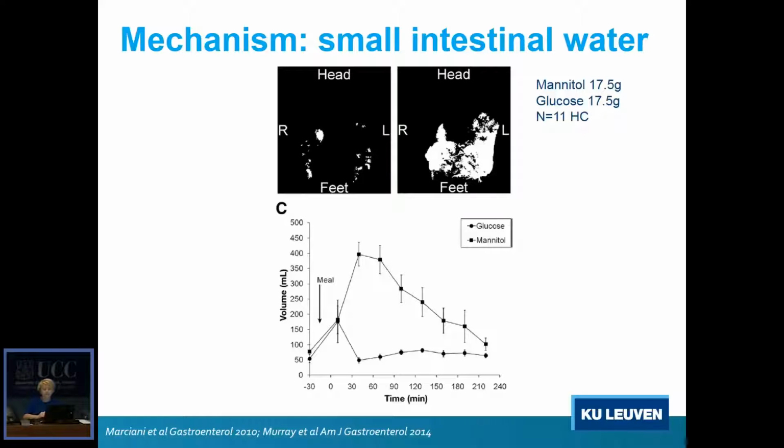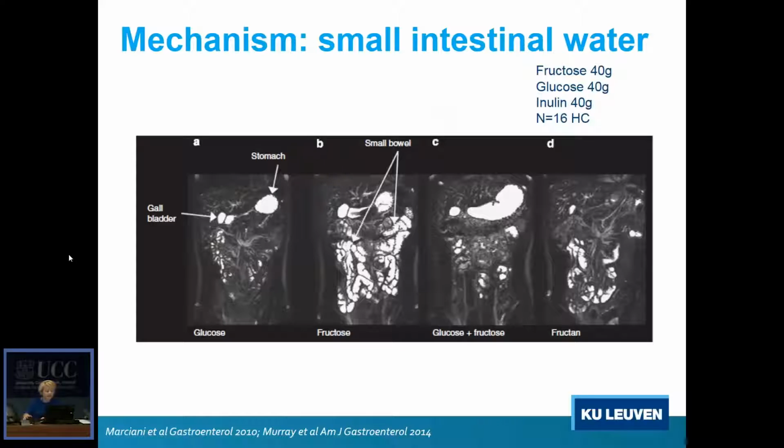There have been quite a number of really nice, elegant studies coming out from the Nottingham group, using small bowel MRI to show us the osmotic activity of these FODMAPs as well. This first study, which was published in 2010, showed us that mannitol can rapidly increase the amount of small bowel intestinal water. Then another study, published by the same group in 2014, further showed us that fructose, being an osmotically active monomer, clearly has most of its osmotic activity and increases the small intestinal water content.